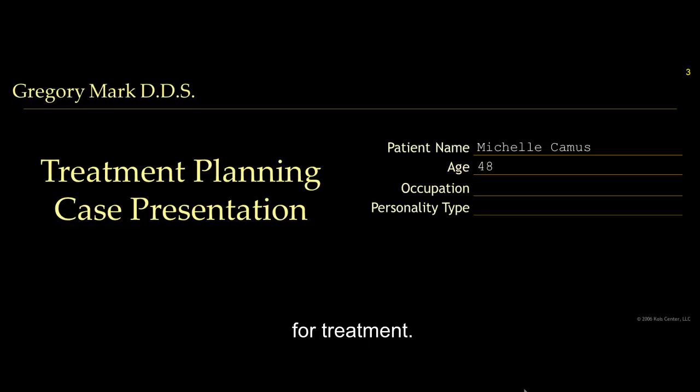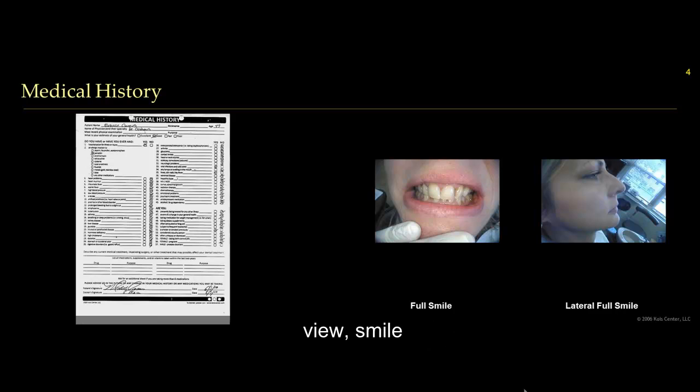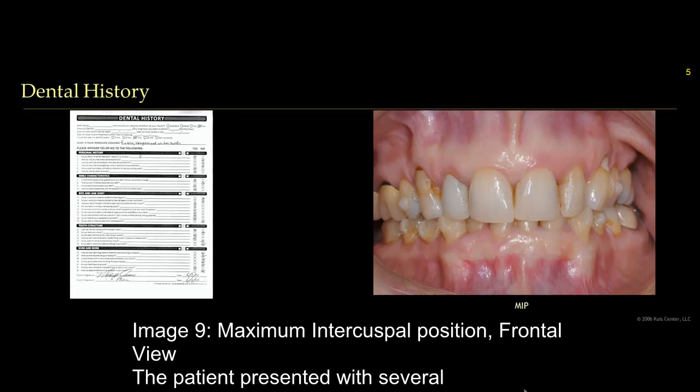So this patient is 48. When she came to my office, she was 45, and she wanted to change her upper front teeth 7 to 10 because aesthetically she was not pleased. By collecting her medical history, we couldn't see any significance, and the only problem she has is that she's a heavy smoker. By collecting the data on her dental history, we found out that she has popping syndrome but without pain in the TMJ.